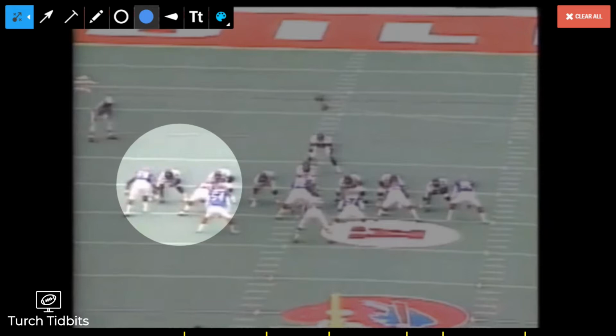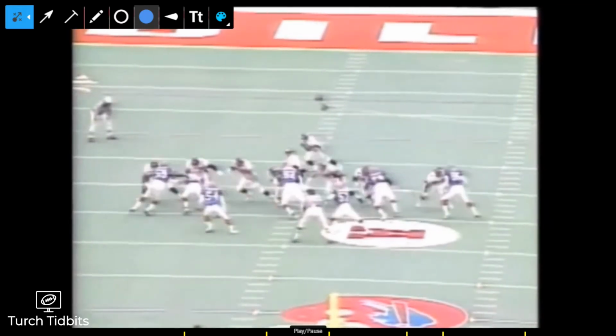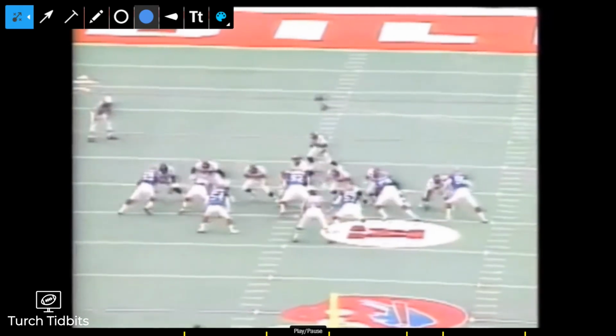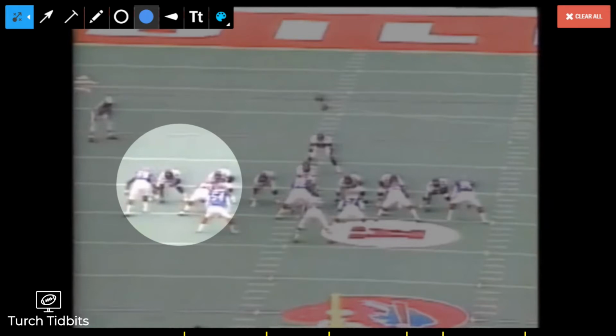This is just the Bills, to show how difficult executing this would be with this stunt if this was a man scheme. The end loops in first, and then basically the linebacker is responsible for the alley running to the outside. So defenses, or the fronts, are getting more and more complicated. Man is not as easy to handle those issues.